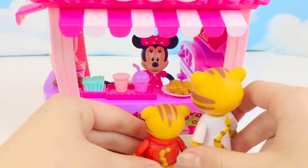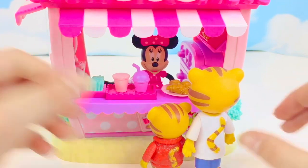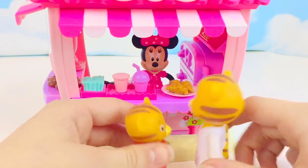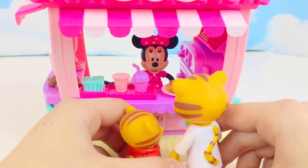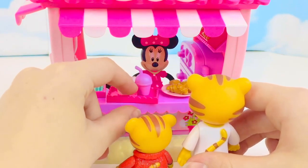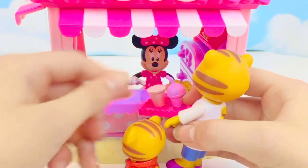Well, do you sell smoothies? Yes, I do. And we also have croissants and donuts. Ooh, that sounds very yummy. What do you think, Daniel? I feel like a smoothie. Is that okay? Sure. I think I feel like one too. We'll have 2 smoothies, please. Here you go. That will be $6.25. Here you go. Thank you. Have a lovely day. You too, Minnie.